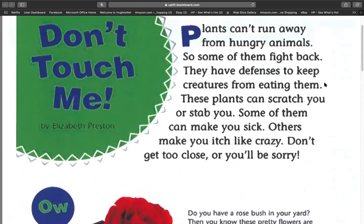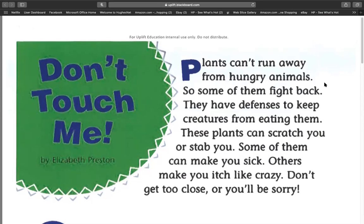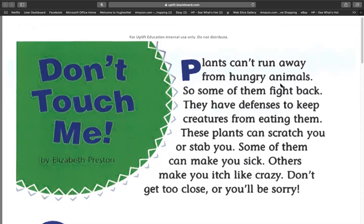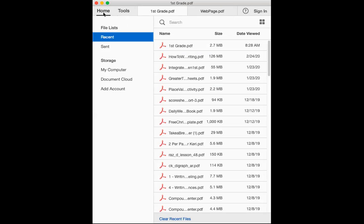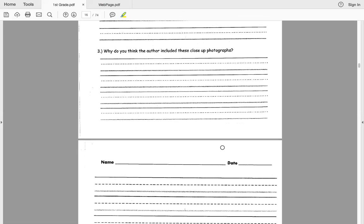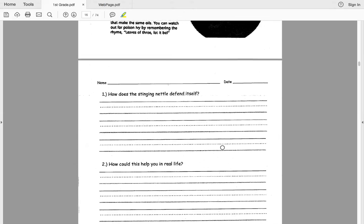Awesome job, scholars. So who can tell me what you believe the genre of our text is today? Awesome job, friends. The genre of our text is nonfiction. Good job, friends. Now we will move on to the question and answer portion of our lesson today. Make sure your page looks just like mine. You're just going to flip right to the very next page.